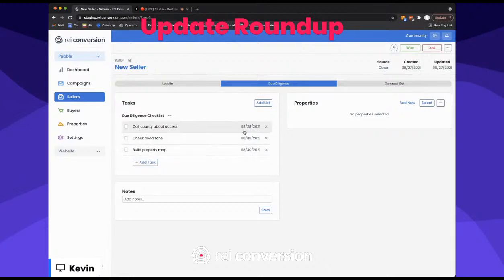It's preset the dates based on how many days out I want those checklist items to be done. And as soon as we assign this lead to somebody, that person will start getting emails of when these items become due. So we can see with that, we have a 1-click, 2-click process here where you can quickly add your checklist.